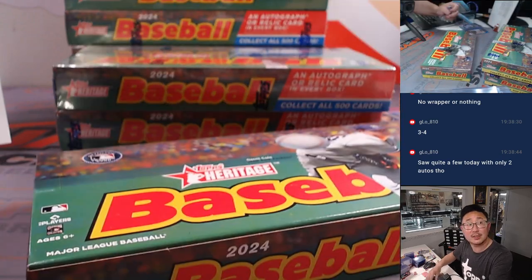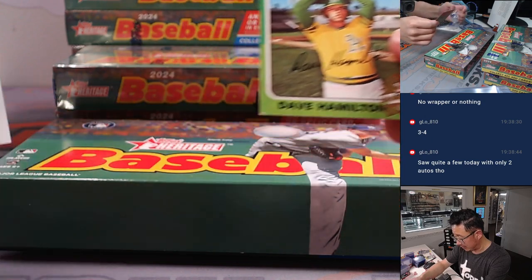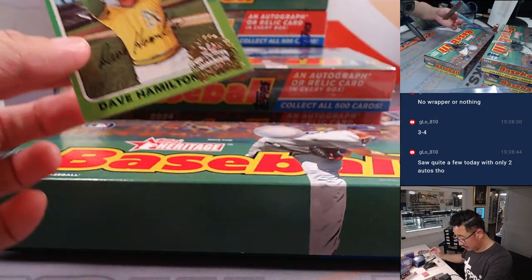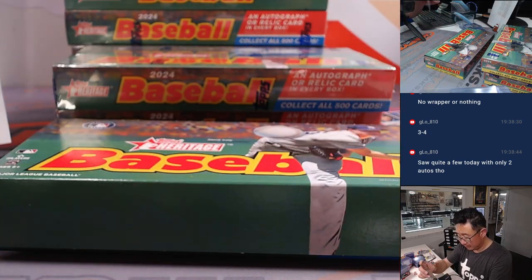All right, another box. And another old school card right here, Dave Hamilton. Another A for EA.